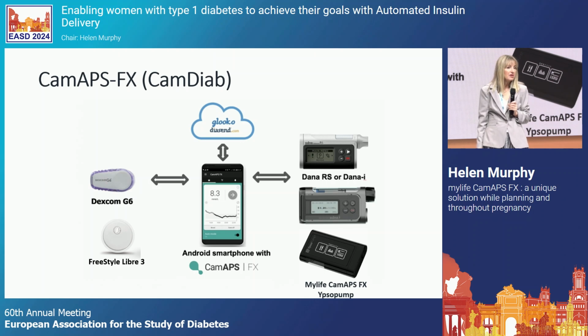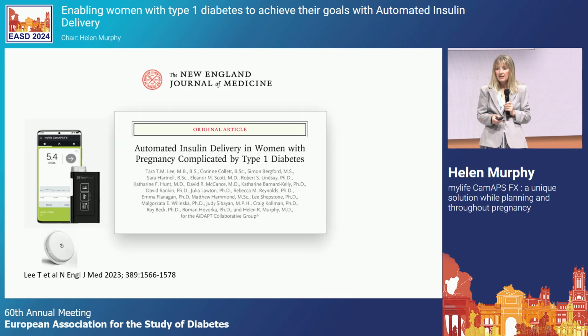And over the last 15 years, we've been working closely with engineers, Roman Hovorka in Cambridge, to develop pregnancy-specific algorithms that are fit for the gestational challenges of pregnancy. Here at the EASD last year, we published our pivotal trial called the ADAPT trial that gave unequivocal evidence that women who use pregnancy-specific hybrid closed loop are much more likely to achieve the pregnancy glucose targets.